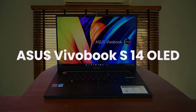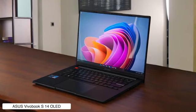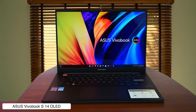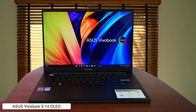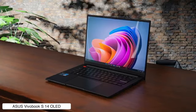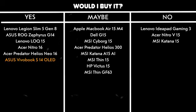ASUS Vivobook S14 OLED. Okay, that 3K OLED screen is seriously gorgeous, hitting 100% DCI-P3 colors and getting bright enough to use outside. Your footage will look amazing on this thing. It's also slim, light, and packs a punchy Intel Core Ultra chip with decent RAM options up to 32 GB, making it great for editing on the go. But you're stuck with integrated Intel Arc graphics, which might start sweating on heavy renders or complex effects. And some older models have a sluggish 60 Hz refresh rate, though newer ones thankfully jump to 120 Hz. Would I buy it? Yes. For mobile editing, where color accuracy is paramount, and you're not doing insane visual effects daily, this slim machine with its killer OLED display is a fantastic choice.